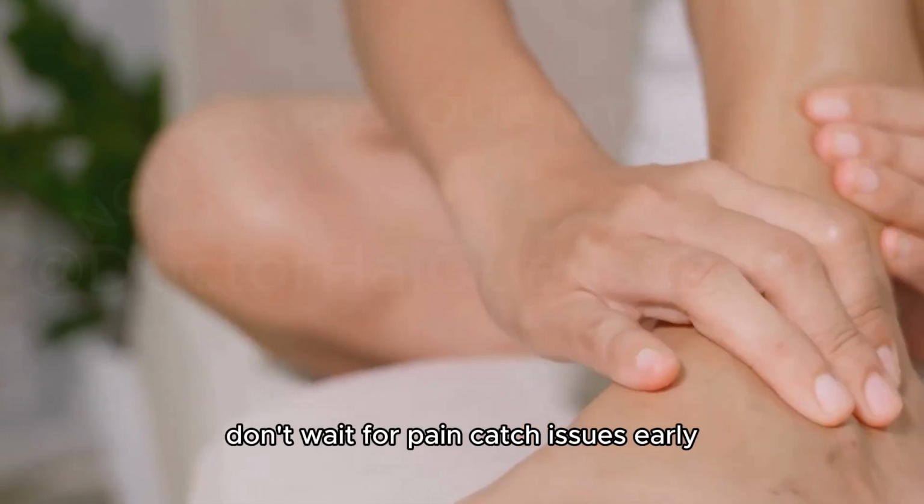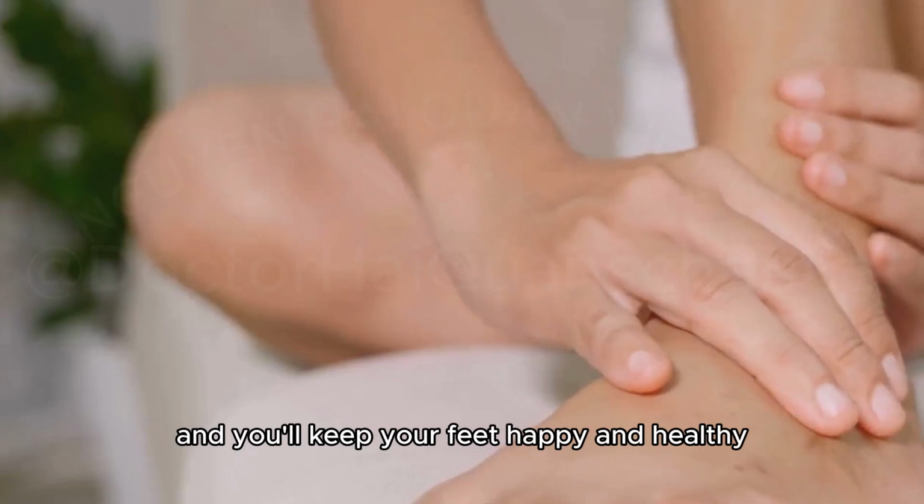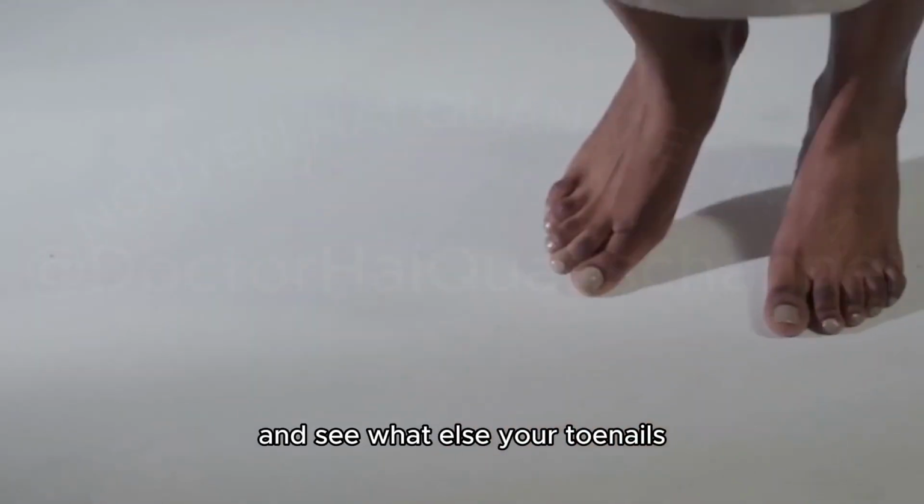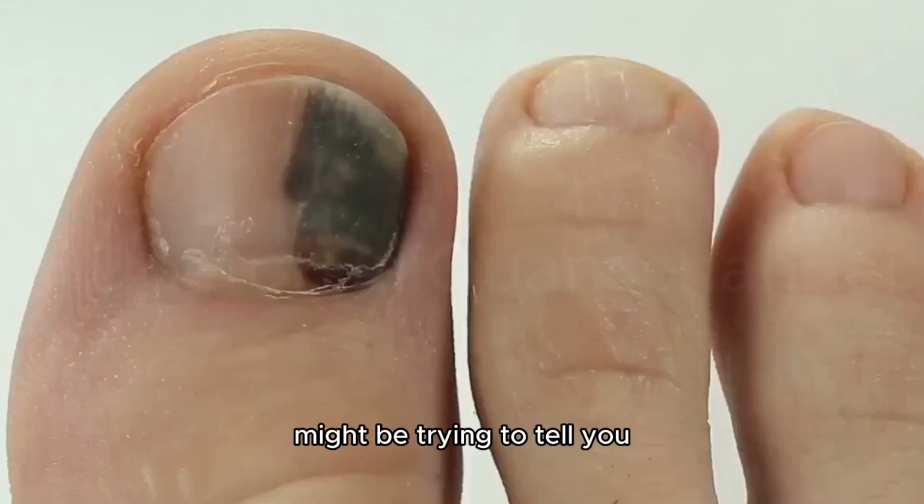Don't wait for pain. Catch issues early, and you'll keep your feet happy and healthy. Your feet will thank you for the extra care and attention. Let's move on to the next sign and see what else your toenails might be trying to tell you.